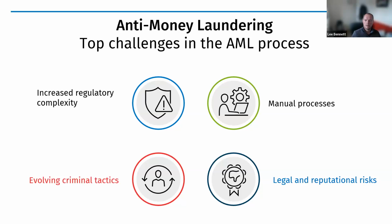And finally, legal and reputational risks loom large in the AML landscape. Firms failing to comply with AML regulations not only face legal consequences, but also risk irreparable damage to their reputation, potentially losing the trust of their clients and other stakeholders. Implementing robust AML measures is not just a legal obligation, but a safeguard for your professional reputation. A proactive approach to compliance is an investment in the trust and confidence of your clients and partners.